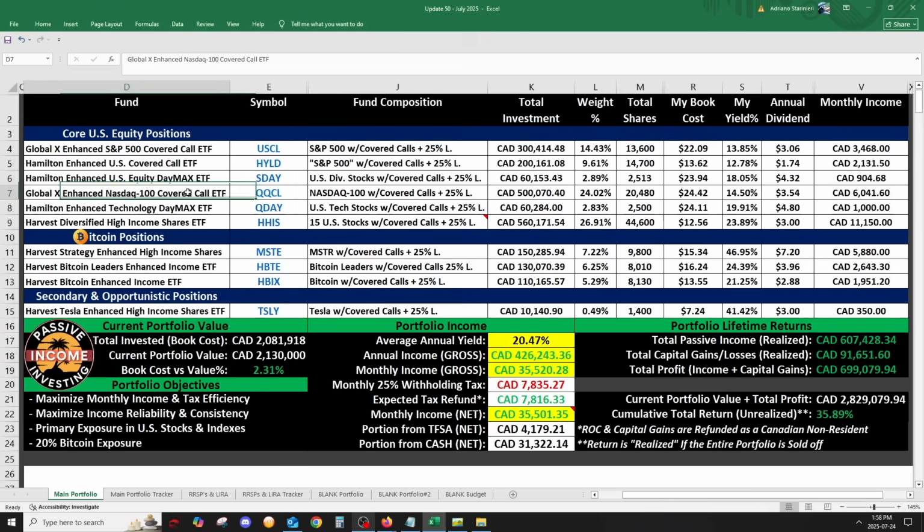Then you have 500K still in QQCL, still a big position, and QDAY 60,000. So these together are also kind of a unit. They're like a NASDAQ / technology unit, if you will. So these two combined is also about 27%. And then, of course, you have the very popular, the very beloved HHIS from Harvest with another 27%. So all of these together, my core US positions make up just over 80% total.